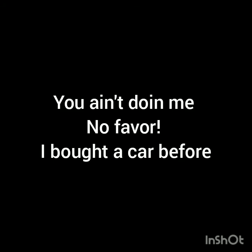So now this guy is telling me he refuses to call Mylar. Here he goes, Mylar Protection. He refuses to. Well, it should have been paid for in the first place. I shouldn't have to come up here 3 days on my day off. The Mylar lady just told me on the phone that it was paid for. I told him to call and verify. You ain't doing me no favor. I bought a car before.